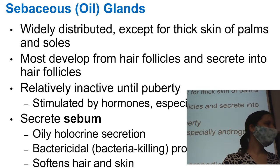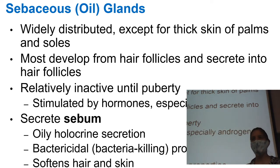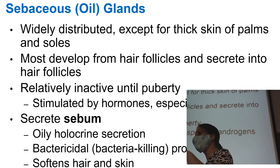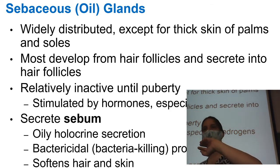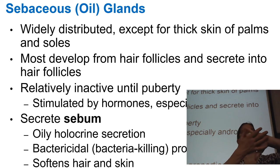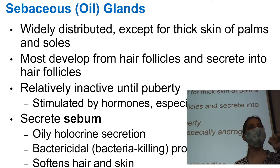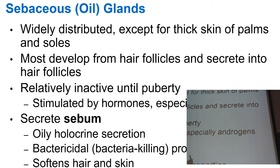Okay, and then you've got oil glands too. Sebaceous glands, oil glands, all over the place. Every place that you have thin skin. So thick skin is palms and the soles of your feet. They don't have these. You'll sweat a lot out of your palms and soles, but you don't actually produce oil there. And the reason is you don't have hair there, right?